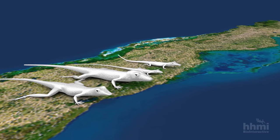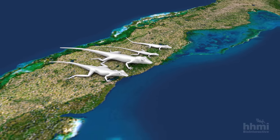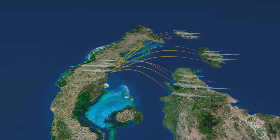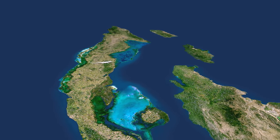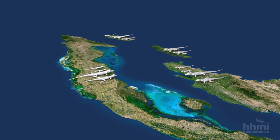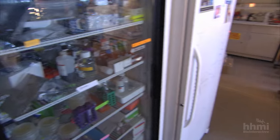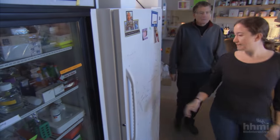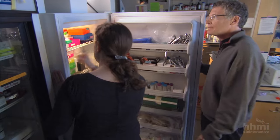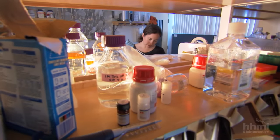How did each island end up with the same body types? Did each body type evolve once and then spread to the other islands? Or did each type evolve independently on each island? To find out, Jonathan and his colleagues sequenced the DNA of anoles from each island. They examined the same stretch of DNA from many species to uncover their evolutionary relationships.